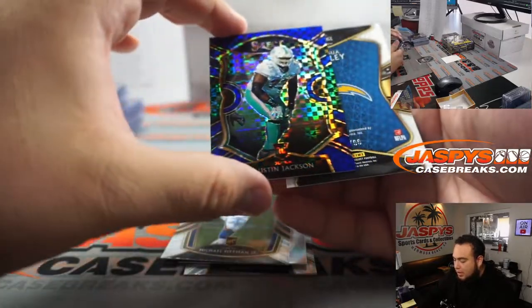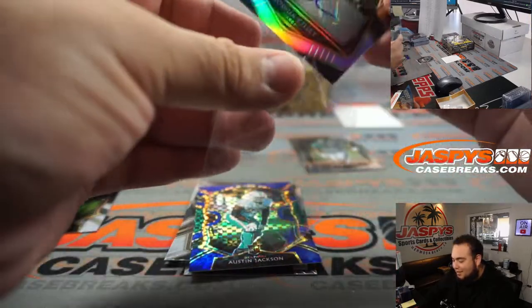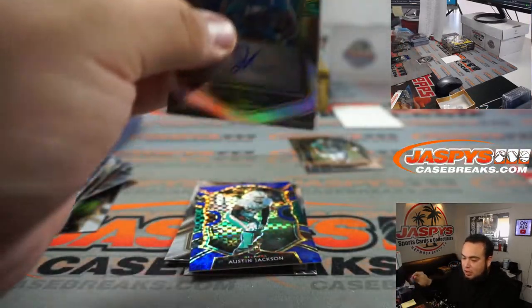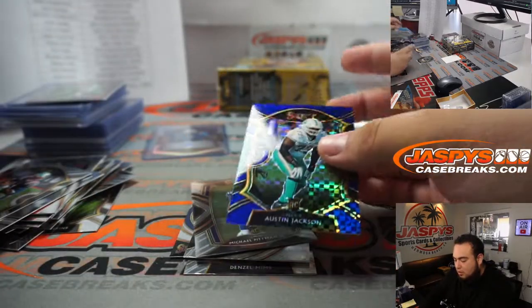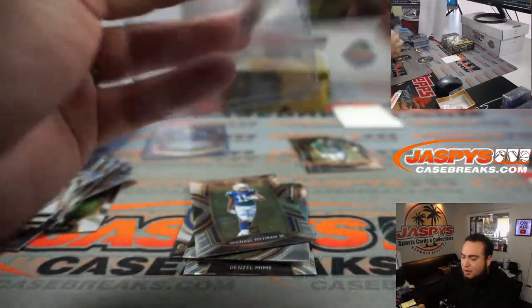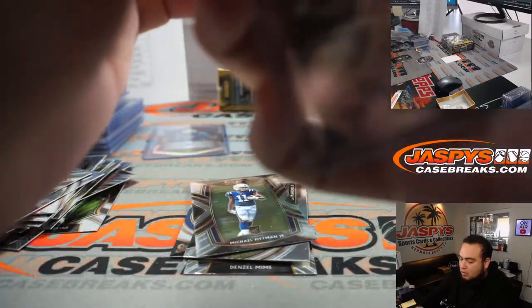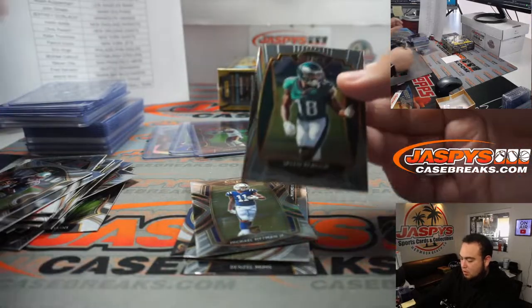We got Austin Jackson and Joshua Kelly. Wow, I thought that was a Herbert there for a second. Chargers. Austin Jackson blue to 175. And Jalen Reagor.